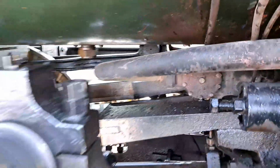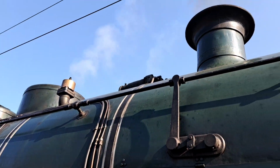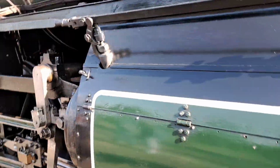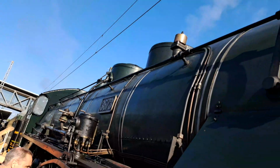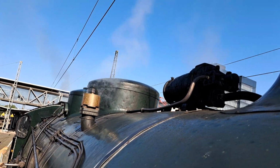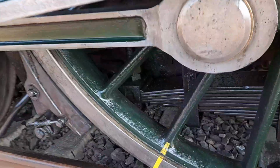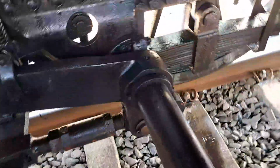That's so cool. These old steam engines must be hundreds of years old. That's crazy. Yeah.